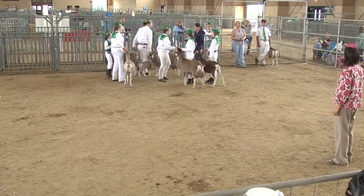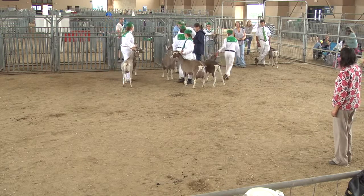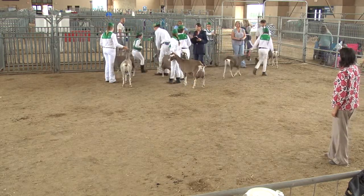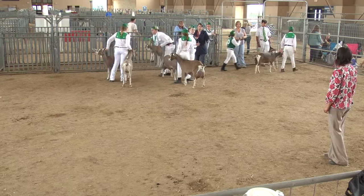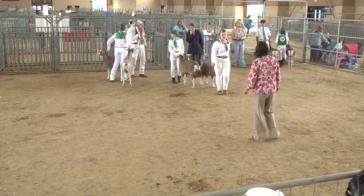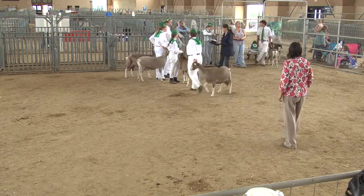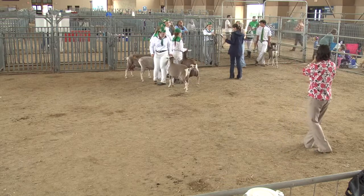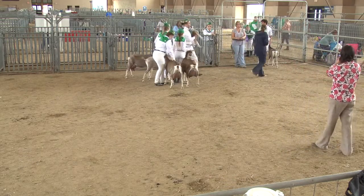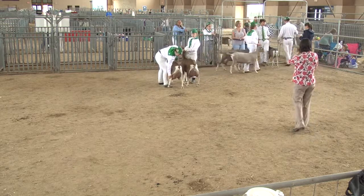Your first place Produce of Dam goes to Avery Wilson of Poway 4-H, and your second place goes to Claire Pennell of Poway 4-H. Dam and daughter now to the ring. If we have any dam and daughter entries for the Toggenburg division, they should be in the ring.